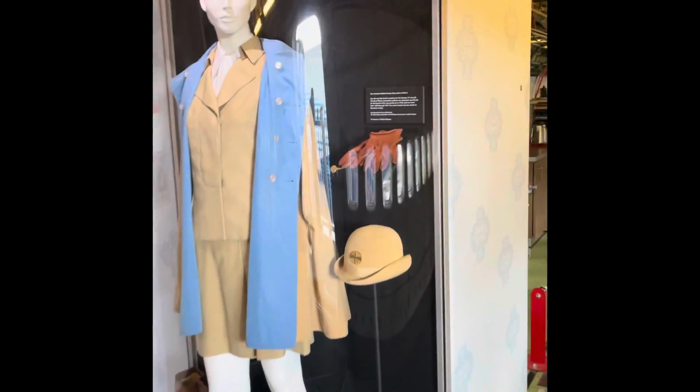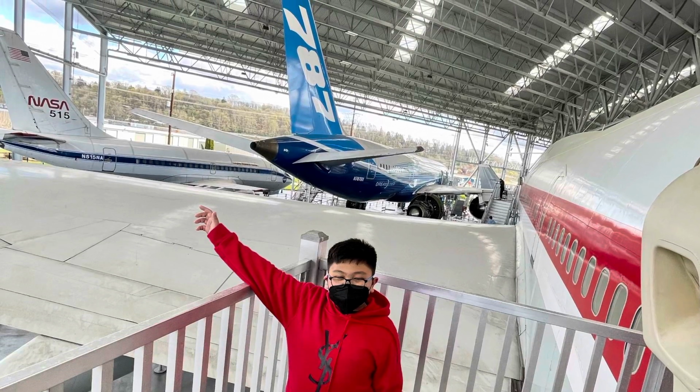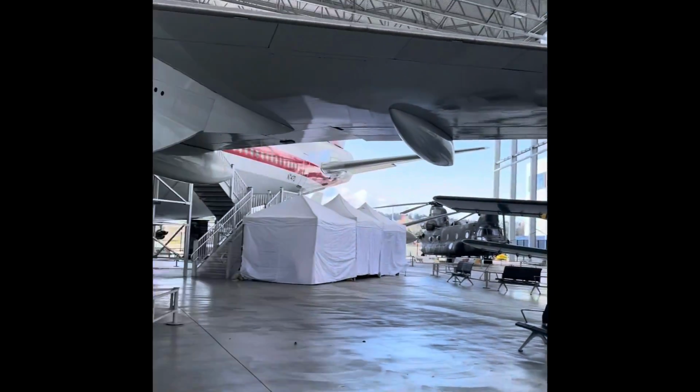What about the century that was first? Wasn't in here, was it? No, it was in LA. As you can see, the 747 has two Pratt & Whitney engines on both sides. And at the time of its building, it was the biggest plane in the world, until the A380 came in and kicked its butt.